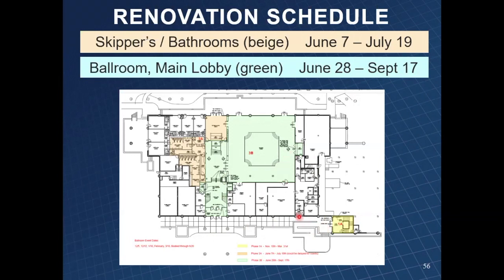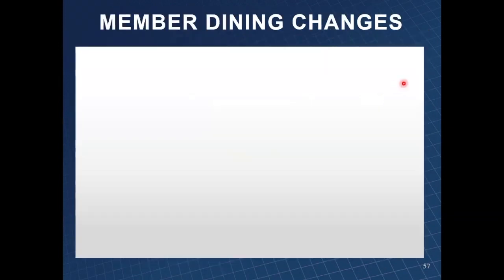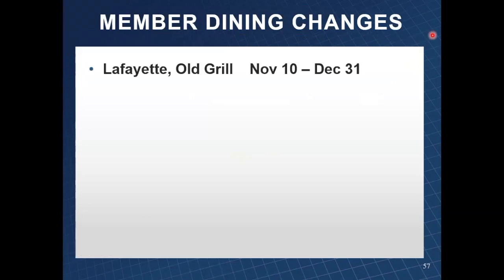That is when the project is expected to be ready, which is around October 1st or middle of September. We're saying October 1st, as we all know how construction goes. So just to recap, we're going to move you around so we can keep you using the club. From November 10th, 2 weeks from now, until December 31st, you'll be dining in the old Grille in the Lafayette room, as I mentioned before.